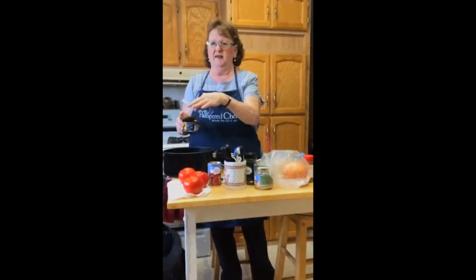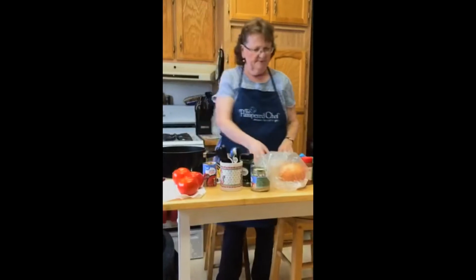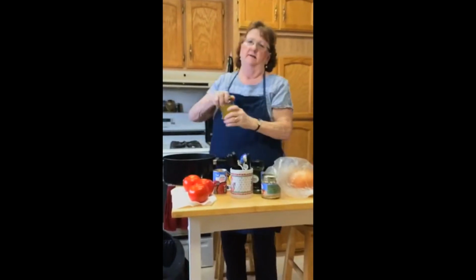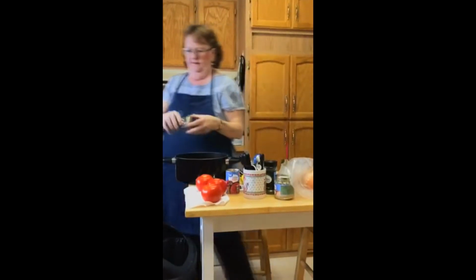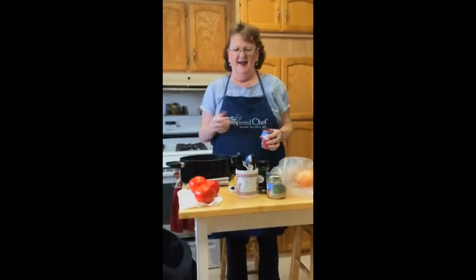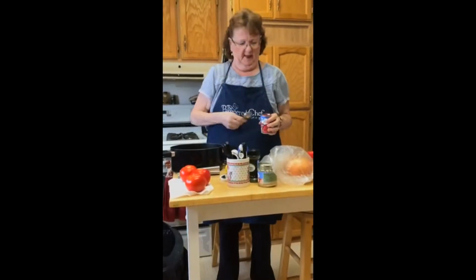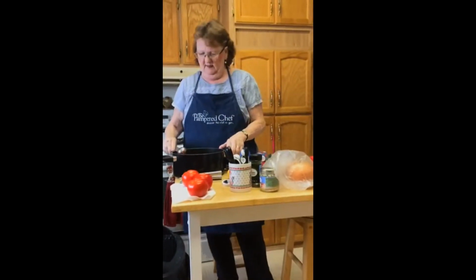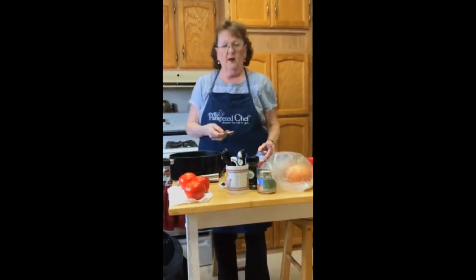And just so you know, I wipe the top of my cans off before I open them. Then we're going to have 1.5 cups of chicken broth. I have it in my little jar here, already measured out. And then we're going to have tomato paste. Anyway, 1 tablespoon of tomato paste.